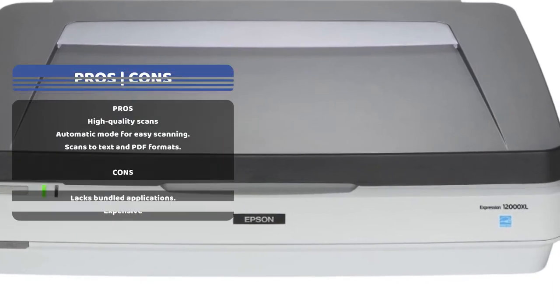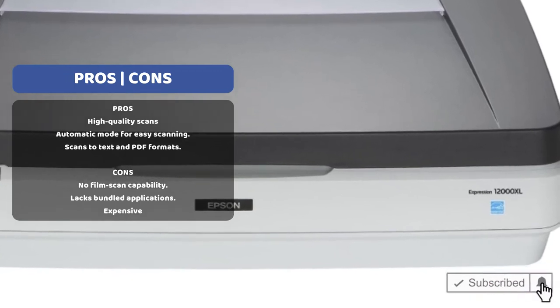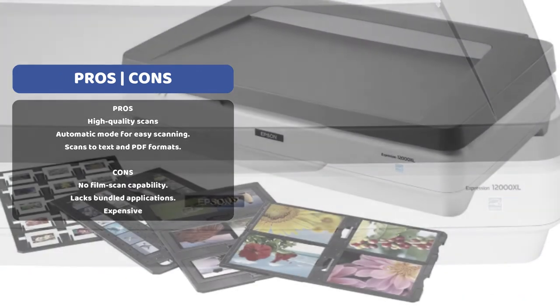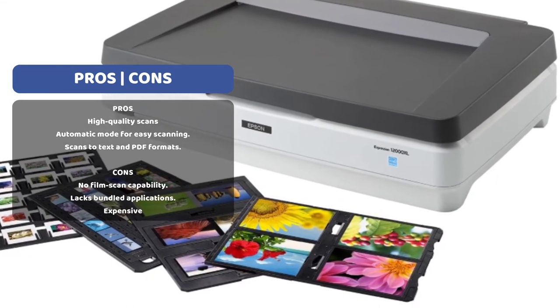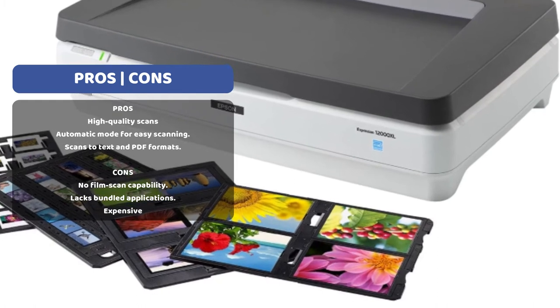The best part of the scanner is its ability to scan all editable texts up to 48 frames of 35mm negatives and 30 slides. It operates in a swift manner, which also enables you to save time for other activities within your home or office.